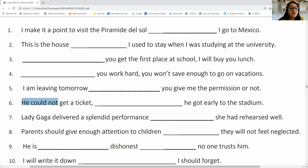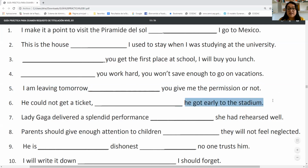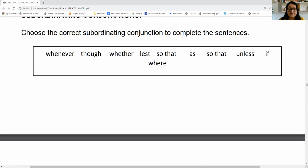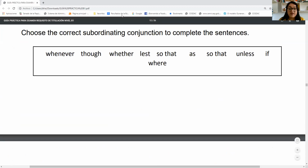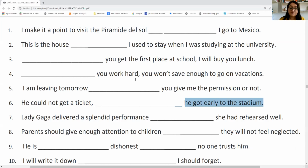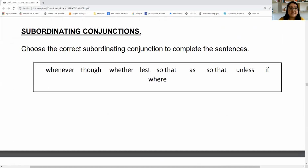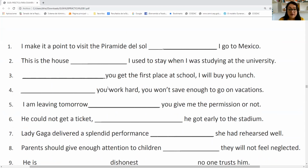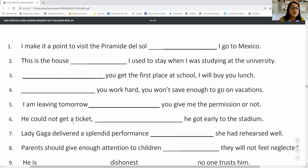Number six. He could not get a ticket. Él no pudo obtener un ticket, un boleto. He got early to the stadium. What is the correct answer for number six? He could not get a ticket, though he got early to the stadium. Como un a pesar, o aunque haya llegado temprano al estadio. Él no pudo alcanzar boleto. No. He couldn't get a ticket, though he got early to the stadium.